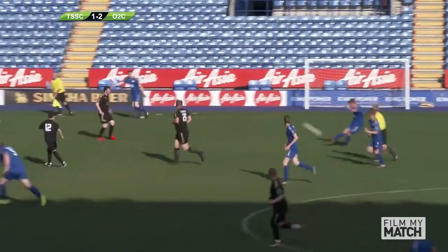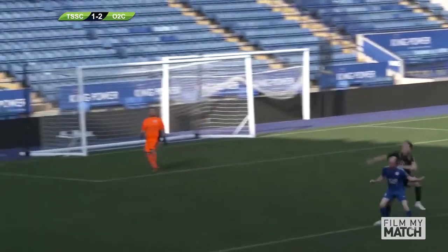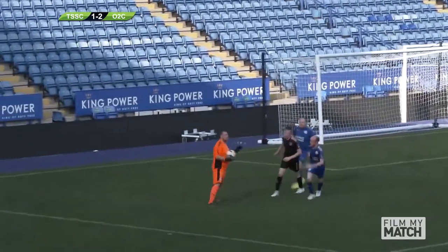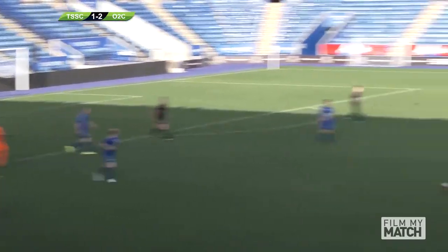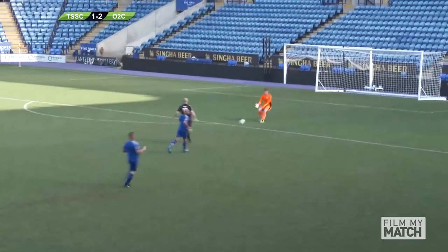Has the ball now over the top, looking for the run of Grantham. Meads half clears up into the air. Deacon collects. Deacon with another long ball hit forward. Mia and Vale under it. Mia with a great header back to Halliday.